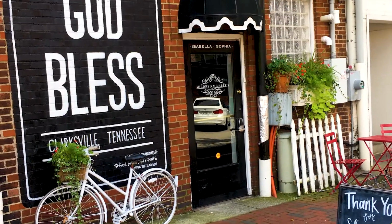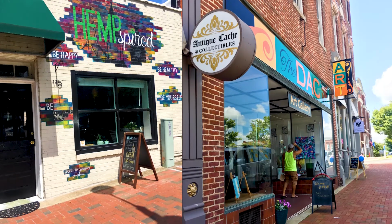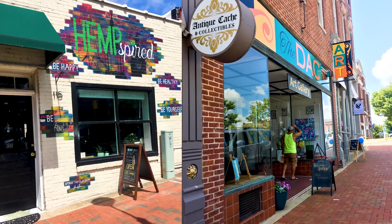And once you're done walking the farmers market in Clarksville, you can check out the rest of the downtown, because that's where the farmers market is located in downtown Clarksville. You can go check out the rest of the shops and unique boutiques and stores that we have there. You can find some good treasures.